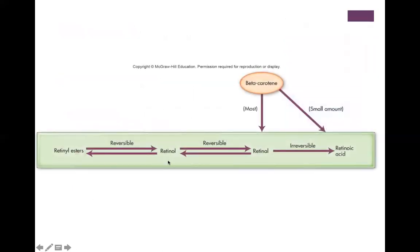This is a pathway diagramming how beta carotene can be converted to retinal or retinoic acid, or how we can interconvert the different retinoids. So we can have retinol esters, which can be converted to retinol, which can be converted to retinal. The conversion from retinal to retinoic acid is irreversible, but the other parts of this pathway are not irreversible.